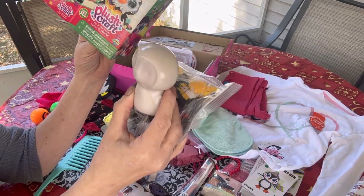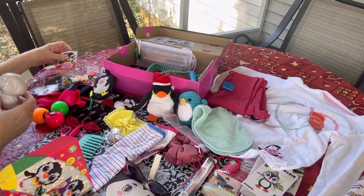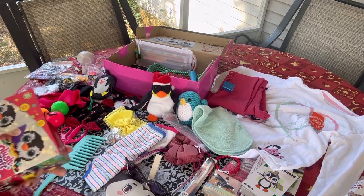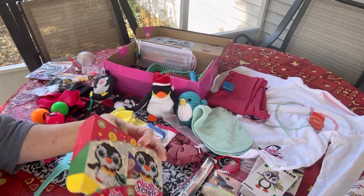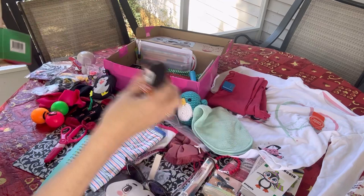And so it comes with, of course, the instructions. So she can make her own penguin plush, which I think is really, really cute. And it says ages 5+. So I think it's okay for this age group. And I had a little bit of extra room in here, so I tucked in an even smaller Ty Beanie Boo, which is a penguin. I believe that came from McDonald's.